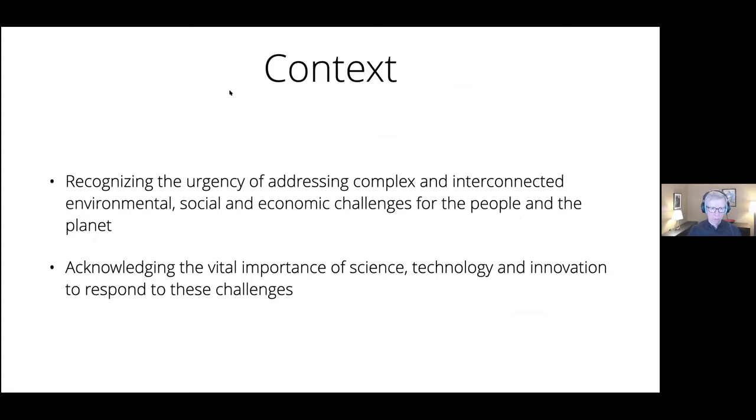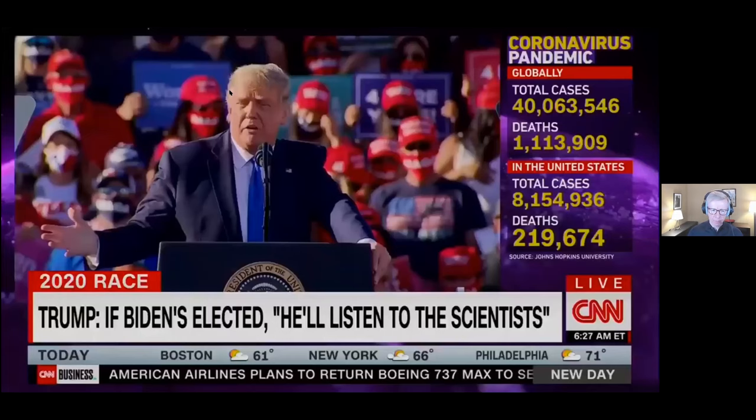And UNESCO in particular has embarked upon a very ambitious agenda because we are confronting major challenges across the planet on all aspects of the environment, society, health, and the economy. And science is a critical response to that.